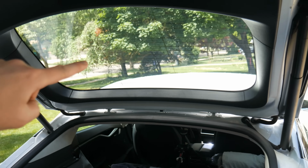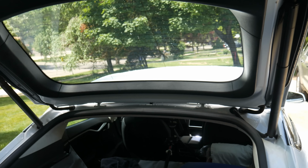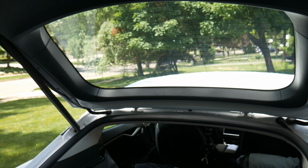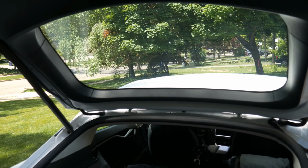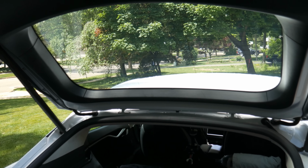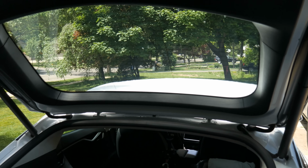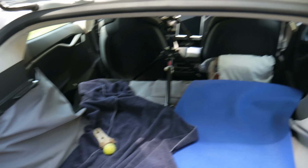I did order Tesla's window screen here, and I think that'll help a lot, but when I ordered it, which was a couple weeks ago, it was on back order, even though the website didn't say it was on back order. So I haven't gotten that yet, so I won't be able to use it.